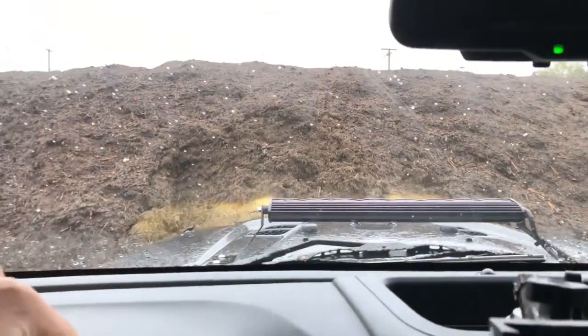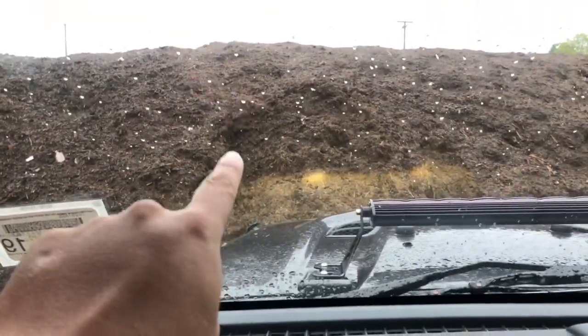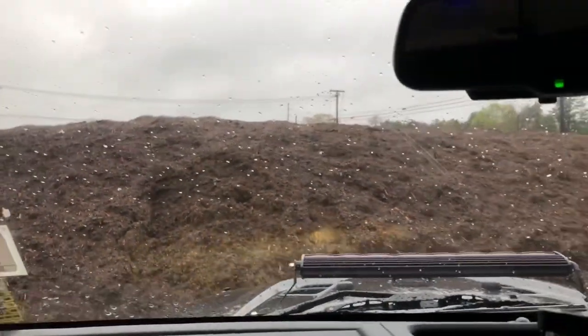See, something like this, I would just put it on a tripod because it'll look a lot cooler from the outside. You can see my front tire went all the way up to that point. Anyway, let's get the hell out of here before somebody calls the cops on us.